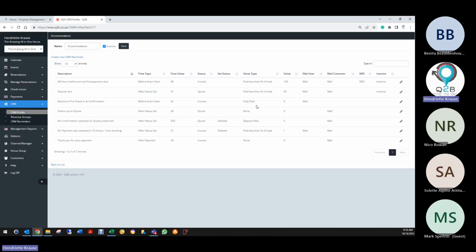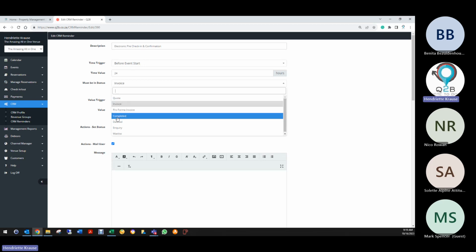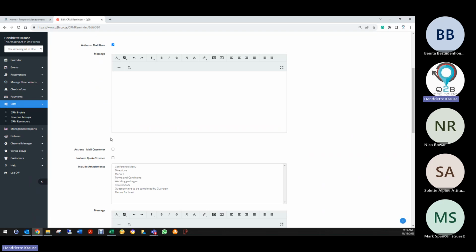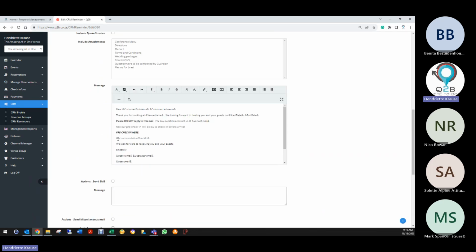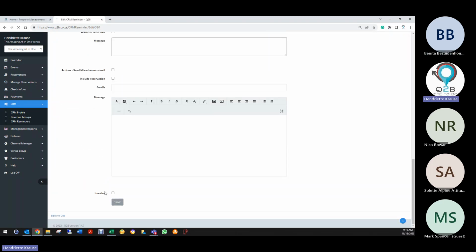So you can even send them the pre-check-in link. If you want the customers to pre-check-in, and your check-in app is set up, you can say before the event start, 24 hours, it's an invoice. Or if you work the other way around, completed status, it's fully paid, please send them the pre-check-in app. And then automatically they will receive it and they will be able to check in.